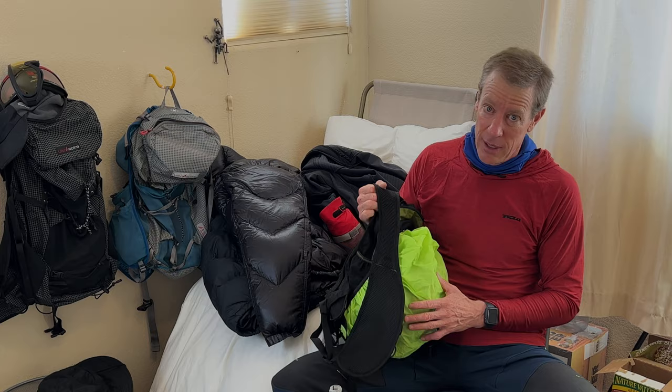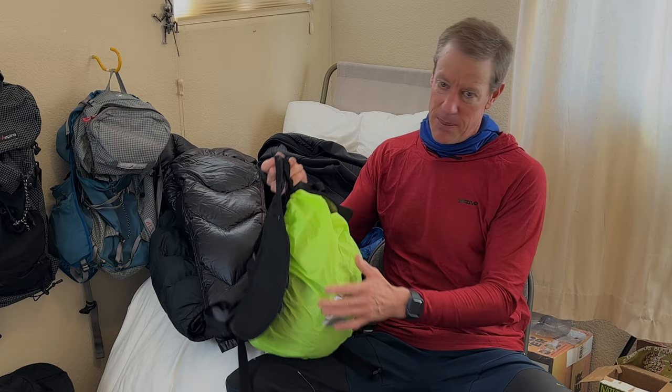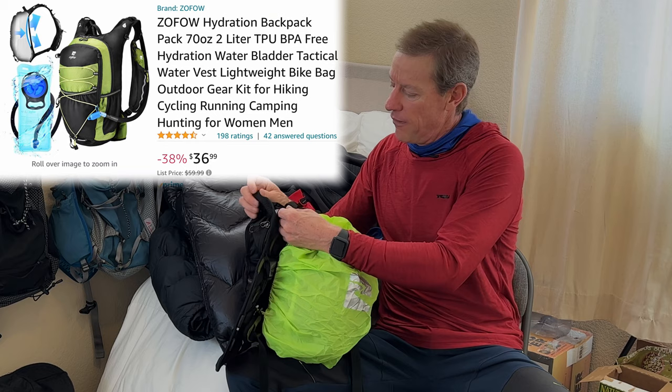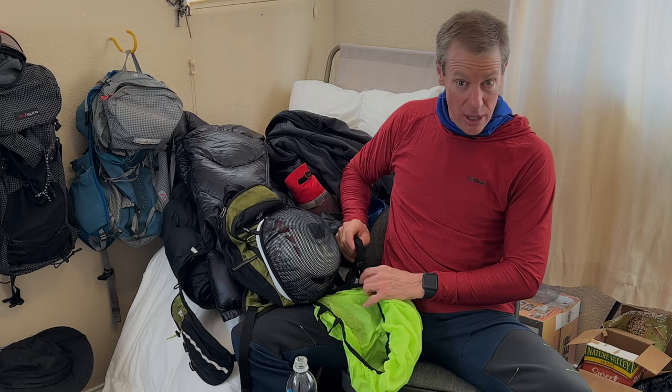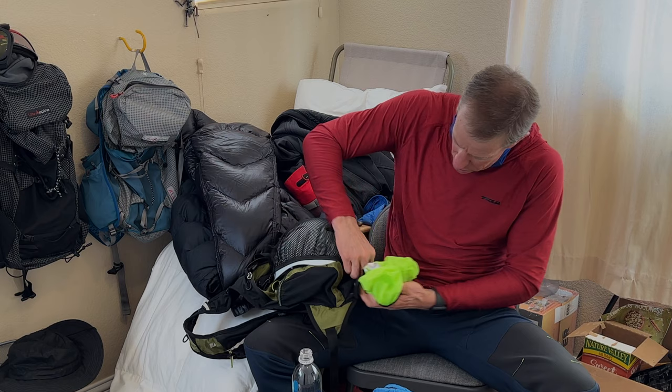All right, so let's get a little bit more into this pack. This has been a really cool pack. Right now I just set it up with the rain fly. It's got a built-in rain fly, and you just Velcro that to the shoulder straps up here, and then on the bottom you just hook it around your waist belt, and it was good coverage. I was surprised. I didn't really think it was going to work that well, but it did. So I'm pretty stoked with the rain cover, especially if I'm going to stick a drone in there or something. That is really nice.